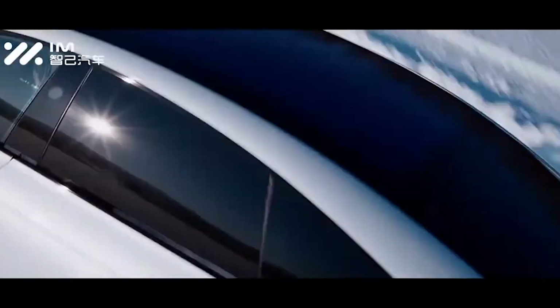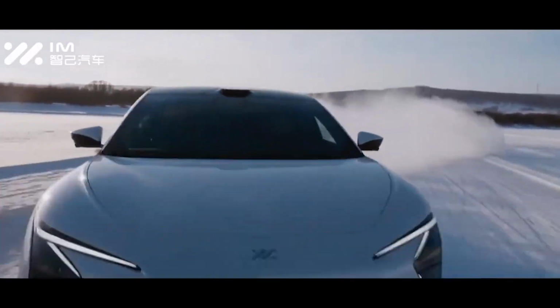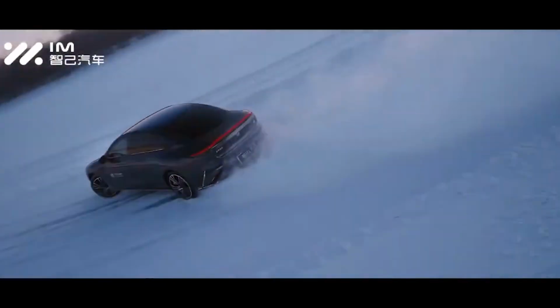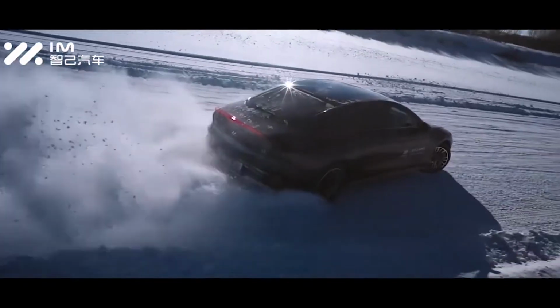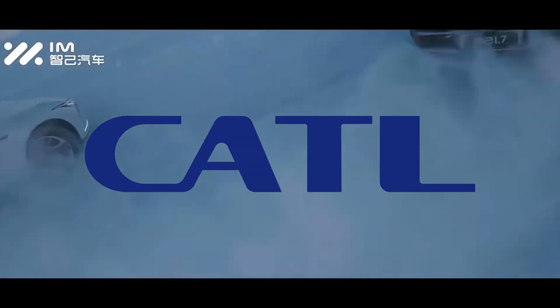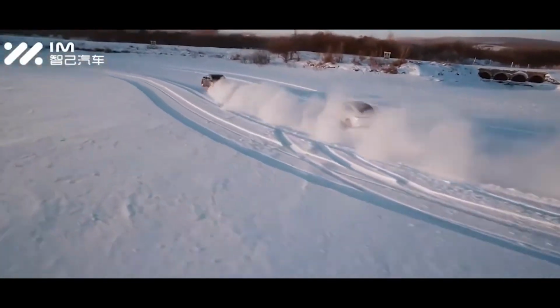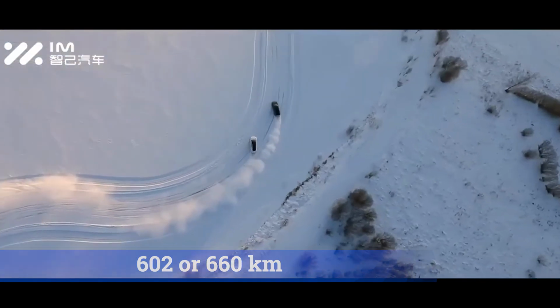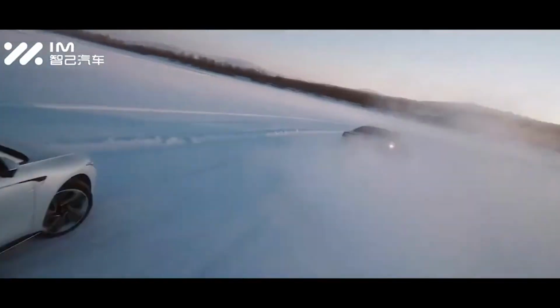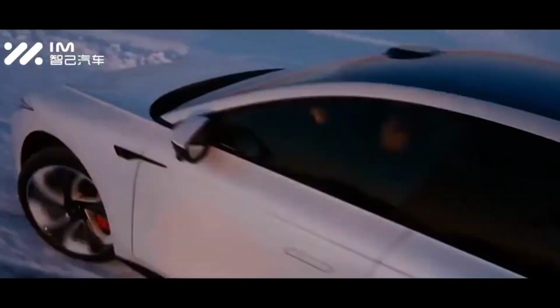The all-wheel drive version is the most popular among buyers, equipped with two electric motors with a total power of 400 kilowatts or 544 horsepower. Thanks to this electric power, the sedan accelerates from 0 to 100 km per hour in 3.9 seconds. You have the choice between two batteries developed based on cells from the world market leader CATL. The first has a capacity of 93 kWh and the second has 115 kWh. With one full charge of these batteries, the single-motor electric sedan can travel 602 or 660 km respectively. For the rear-wheel drive versions, it's 550 or 625 kilometers according to the NEDC cycle.